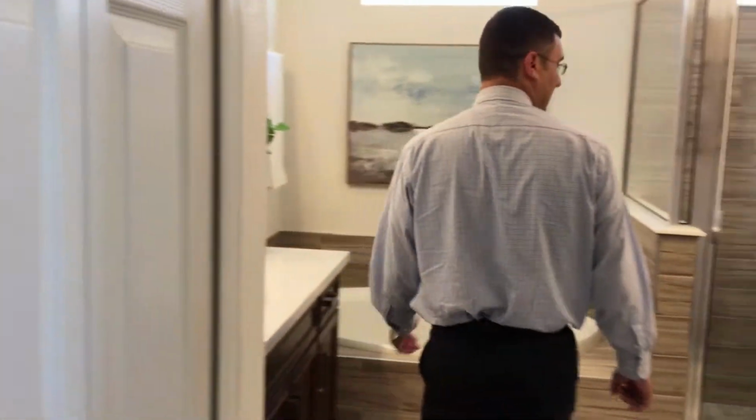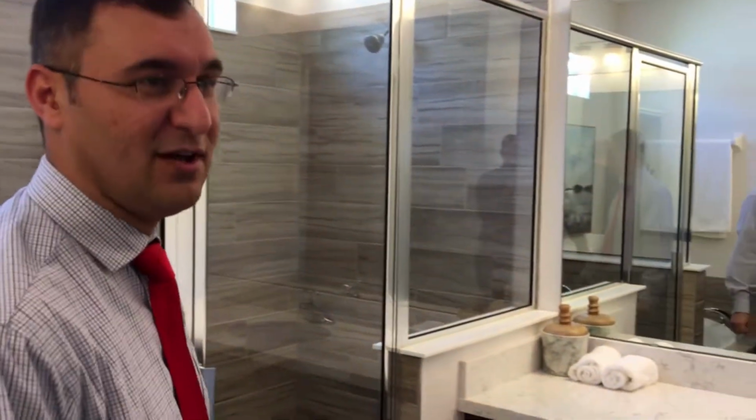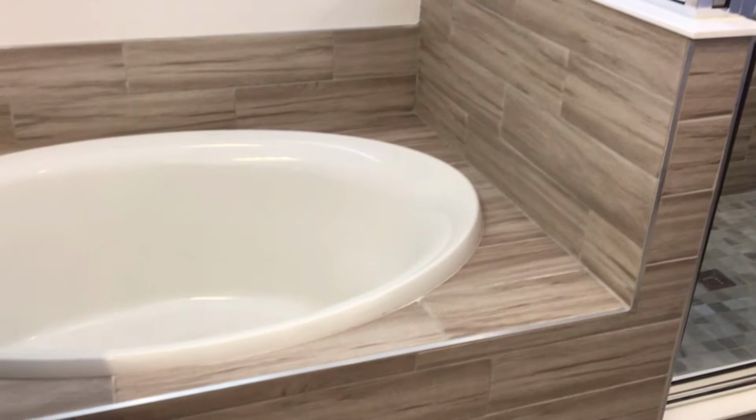All right, let's check out this master bath. Ooh, yes. Are there any upgrades? I mean, obviously the stuff is upgraded, but is the layout upgraded? The layout is standard. So this particular model includes the tub and the shower, and then the split vanity, which is excellent.